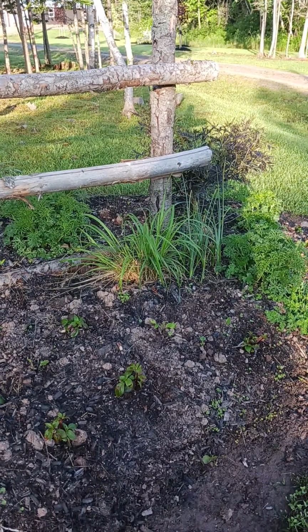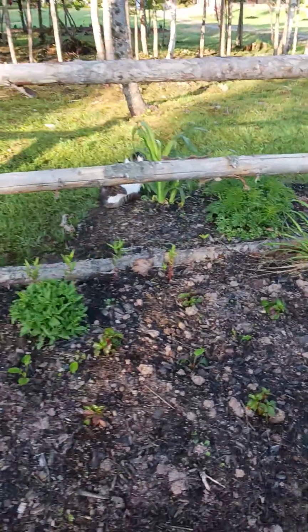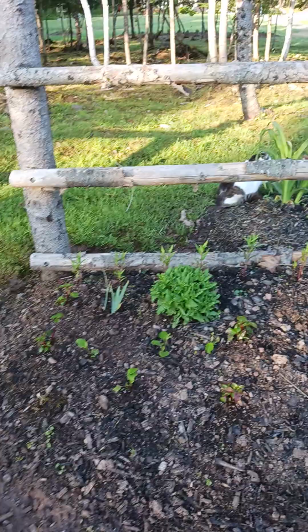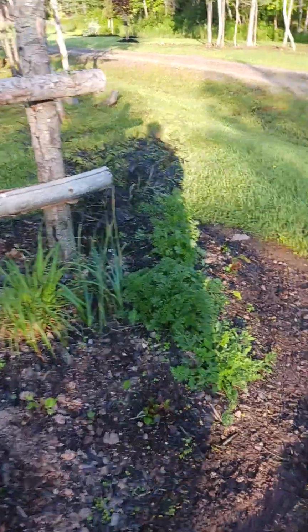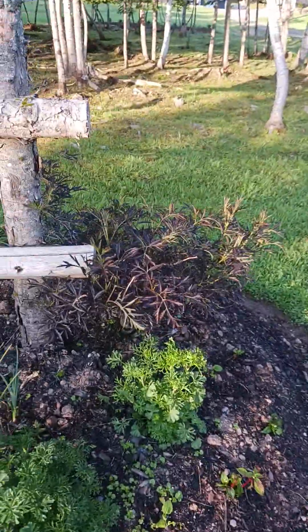The area needs to be mulched, but because those little seedlings are so tiny, we're just going to leave it be for now. I did plant some irises last year, and they seem to be taking off. There's one behind Lily, behind the fence. Over on this end, we have a, let me see if I can remember the name of it.